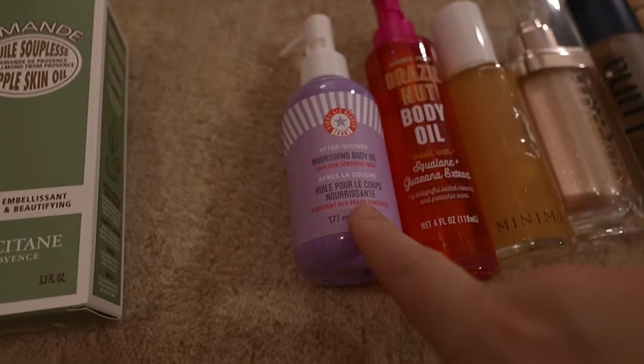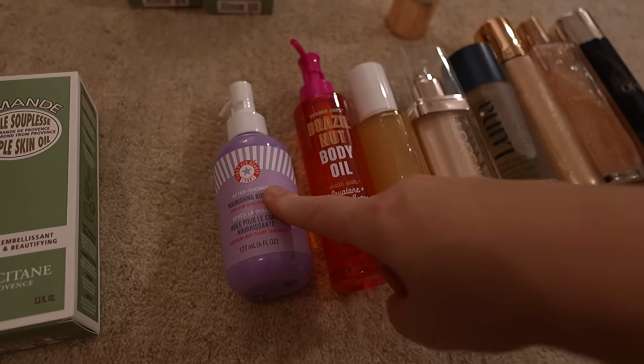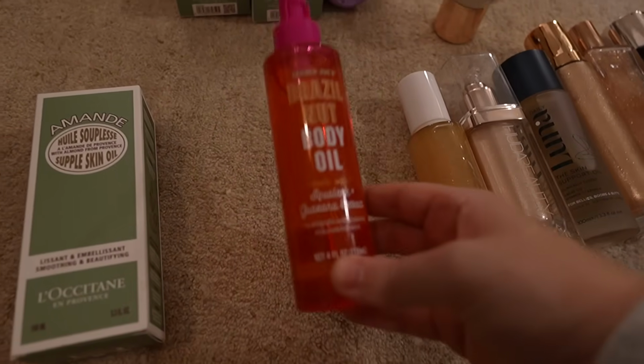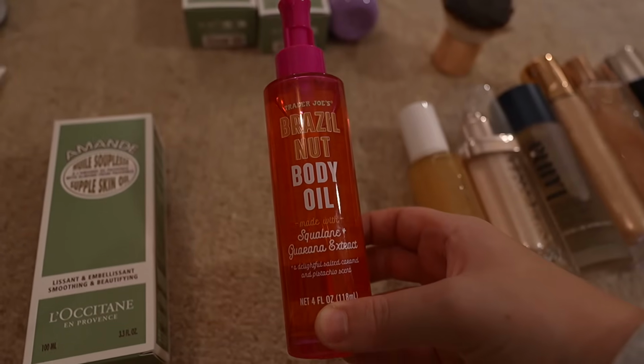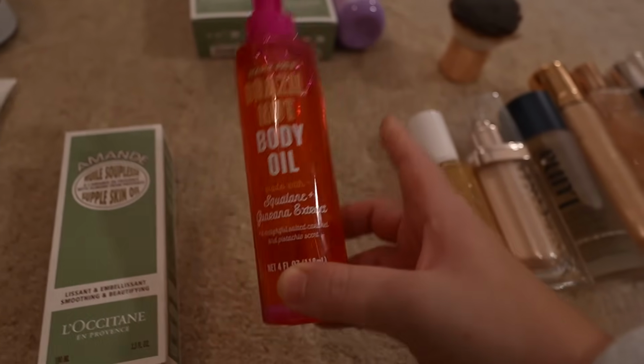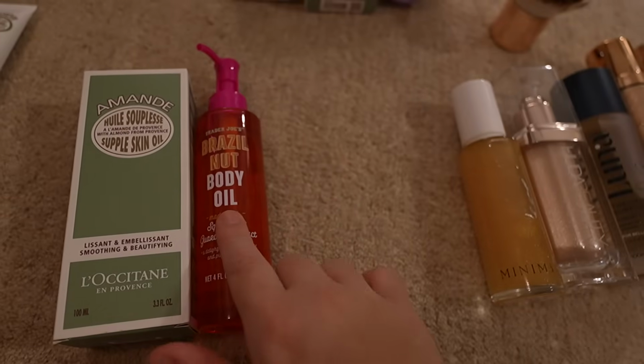I have this First Aid Beauty After Shower Nourishing Body Oil. I don't think I need this, so I do think I'm going to declutter that. It's still brand new. I have the Trader Joe's Brazil Nut Body Oil. This is supposed to be a dupe for the Sol de Janeiro one, which I actually just finished in my project pan. So I am going to keep this one.